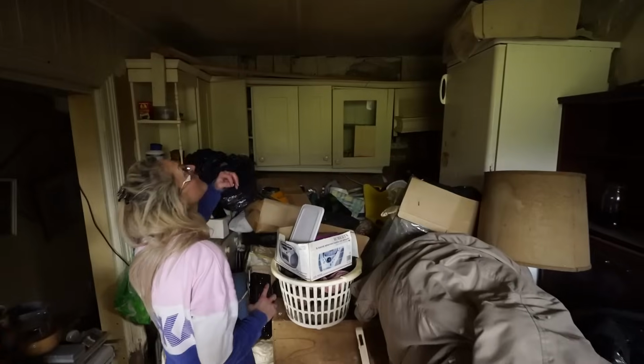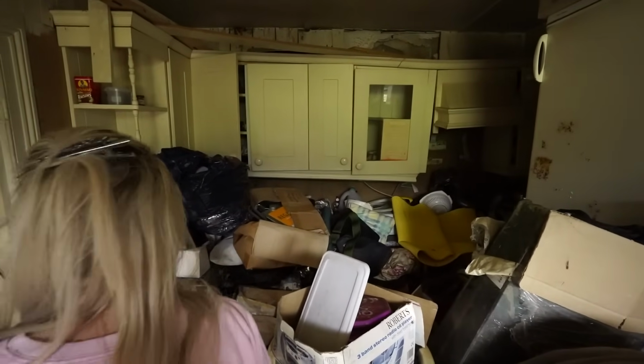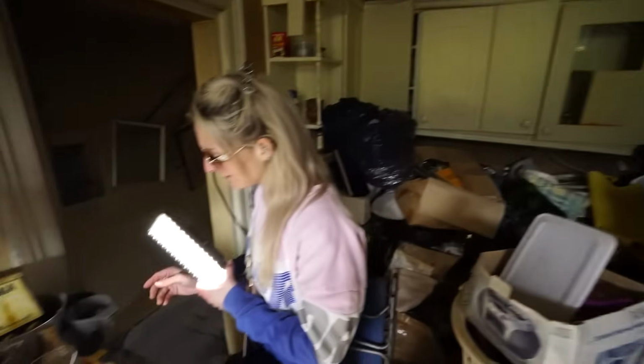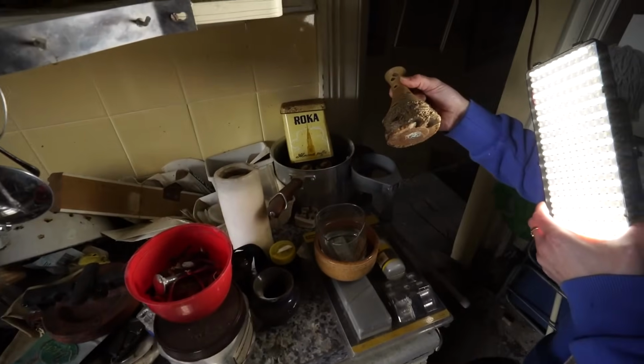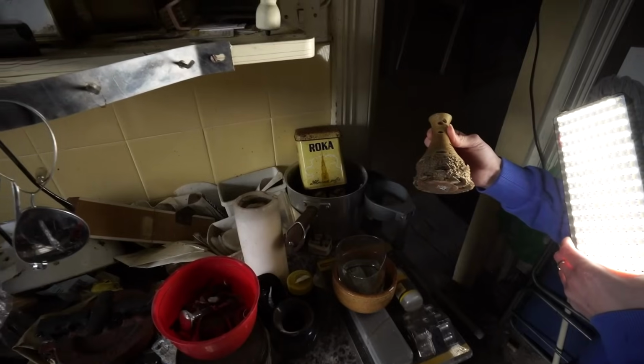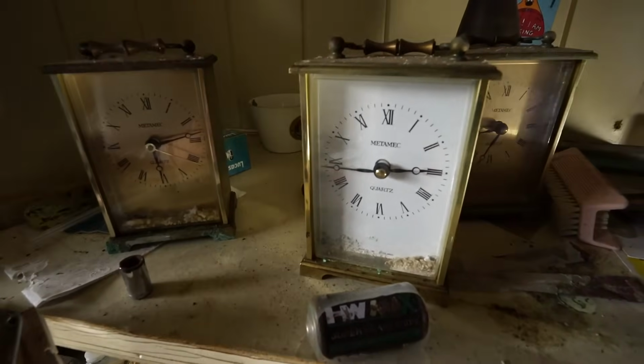Away from the wall. Yeah, yeah. It's like the floor's going to cave in. It's mad. I know, we're going to see some weird stuff inside this place. What is it? From wood.